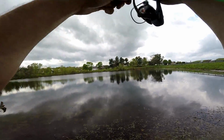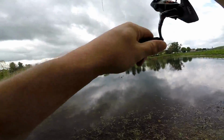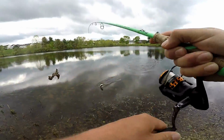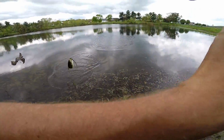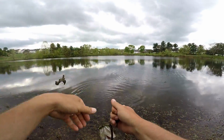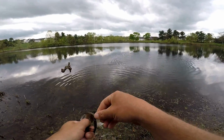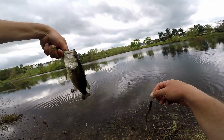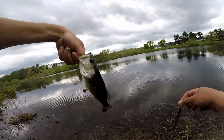Oh, he's nice. Oh, that's a nice one. Oh, what's that? A little grass on him. He got mad, cast into that grass. He seemed a lot bigger than what he was. Little fella.